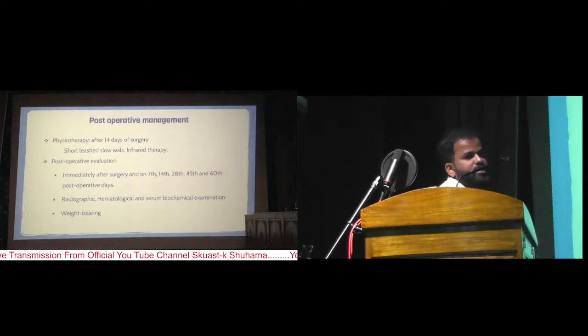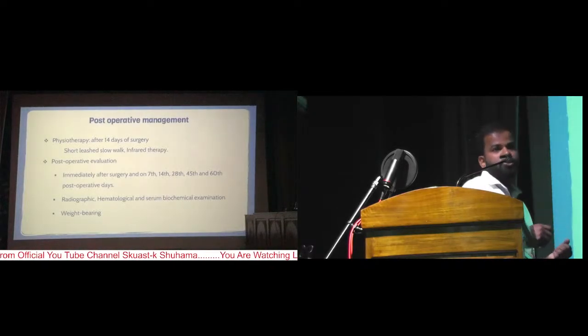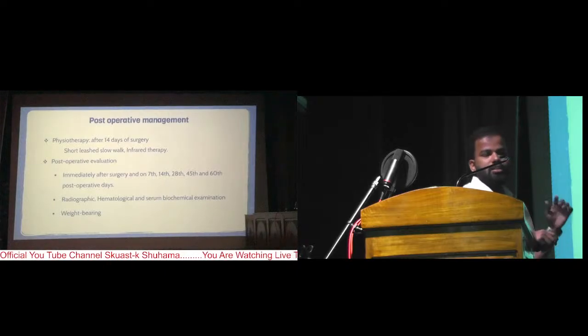And after 14 days, after 2 weeks, slowly we advise to start the physiotherapy, slow walks or short-leashed walks. And if you notice any reduced range of motion, for the first 2 weeks we may notice some muscle atrophy or total non-weight bearing limping. So we can go for extension and flexion of the limb, mild physiotherapy, and IR therapy we can use.